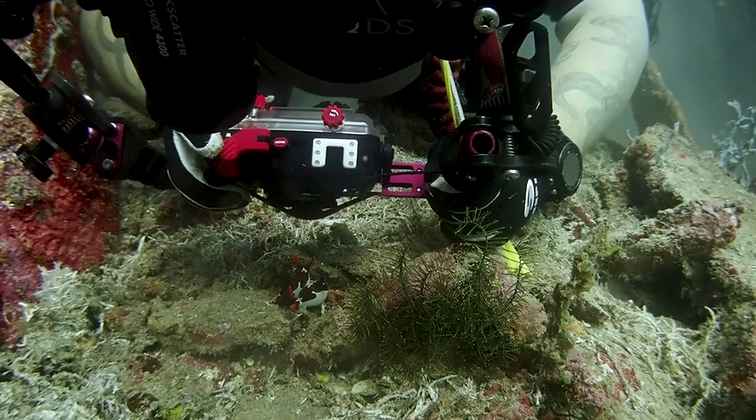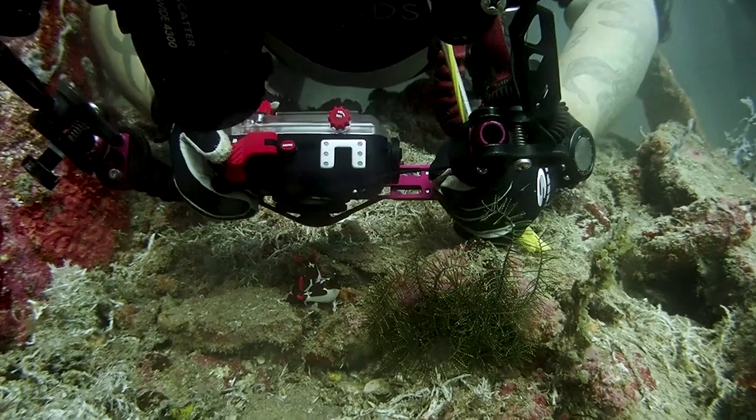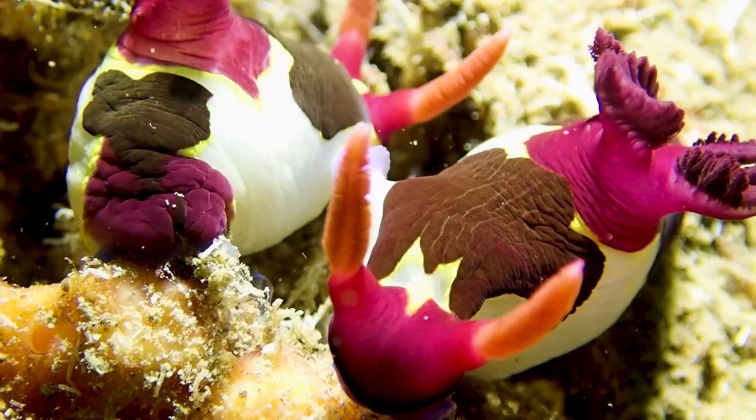It's a good chance this little dude was looking for a mate, because we found many different couples under the pier doing their seductive tango.